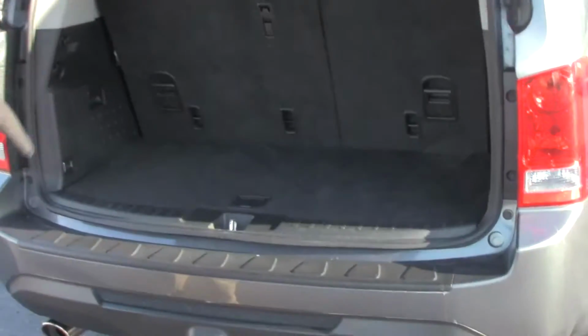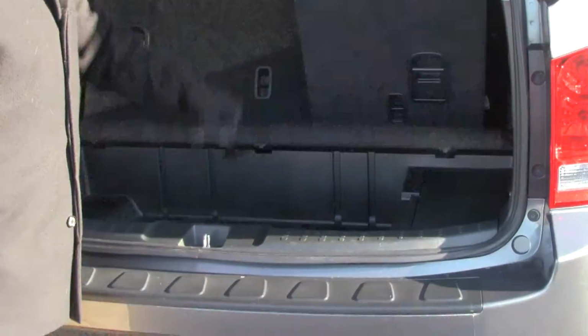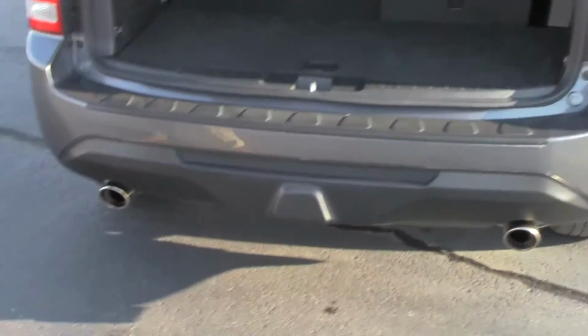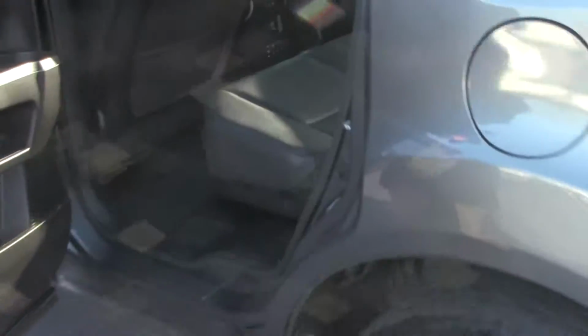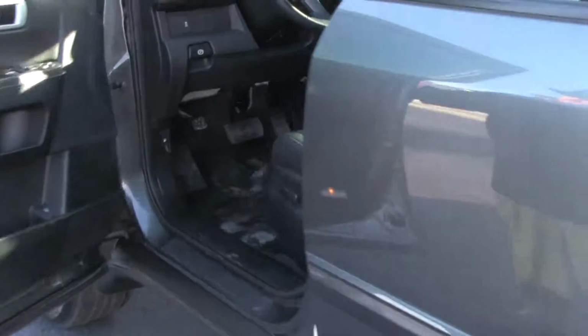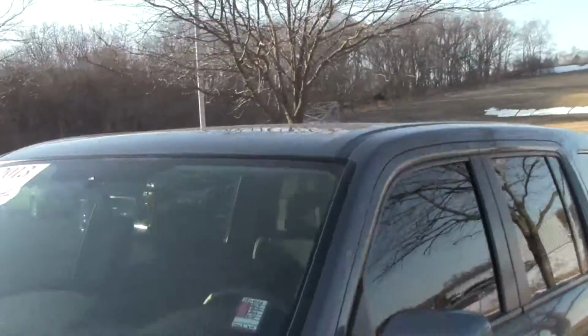You have the 60-40 fold down seats if you need the additional space. All the floor mats are there, you can't see them though. Crank down spare tire, jack and tools, rear power outlet. The Pilot is an 8-passenger vehicle. Lots of legroom space in the second row. Latch system for child safety seats, child security door locks, cup holders and storage in the doors. You do have your 8-way power driver seat with adjustable lumbar, power windows, power locks, and power mirrors. Ask to see the free Carfax report and mechanical inspection sheet.